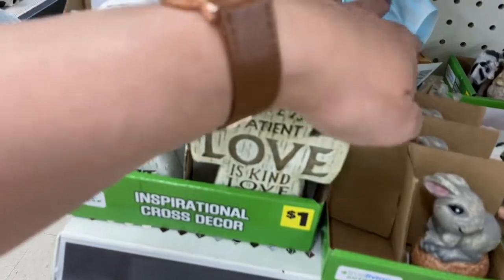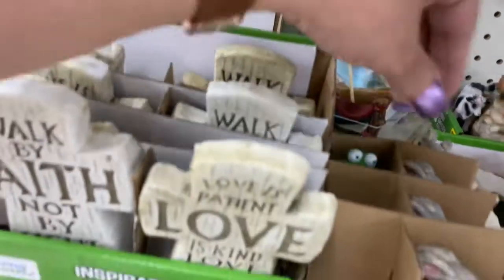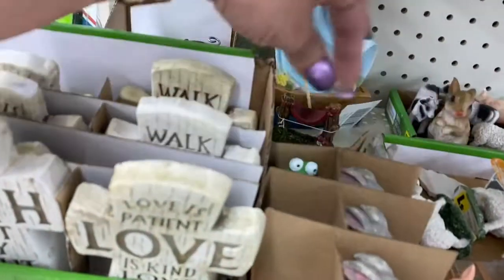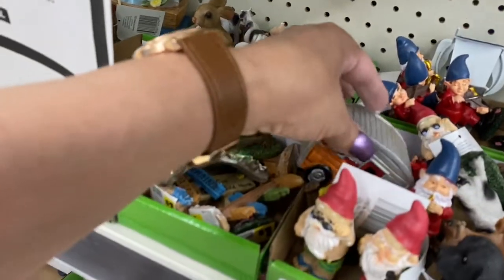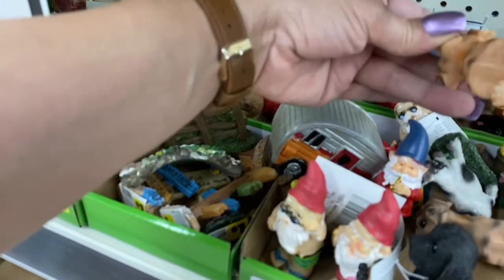That's the bunny. That's $1. And here's the frog back here that says believe. That is so cute. And this one says joy. Okay, so the bunny says joy and the frog says believe. That's cute. Then you have the little camper guy. Then you have the gnome. That's $1. So all these are $1. And these are the pets for $1.